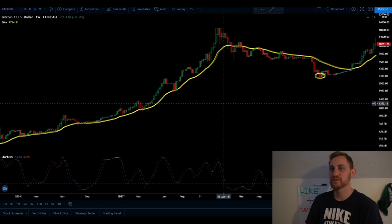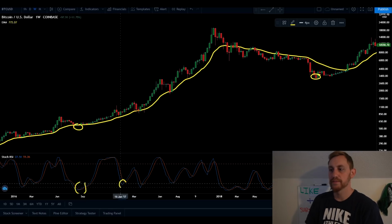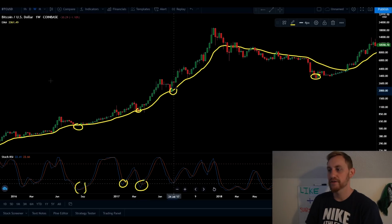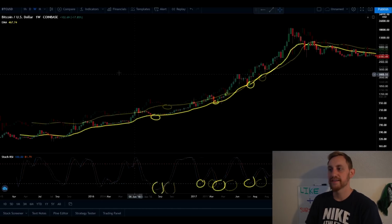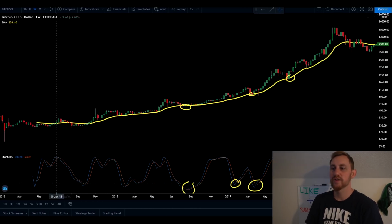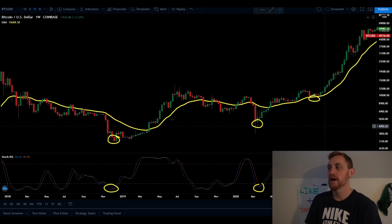You can even go back down to 2017, guys. Look at the stock RSI on all the dips, right? Right here, marked the bottom. Bam. Right here, marked the bottom. Right here, marked the bottom. Right here, even, marked the bottom, right? So when you start to get that low in the stock RSI, you tend to get bounces. You can even go back further. It marks every single bottom so perfectly on the stock RSI.